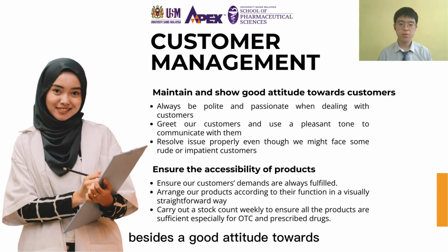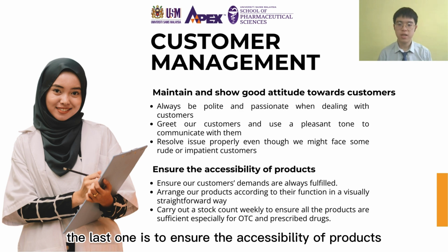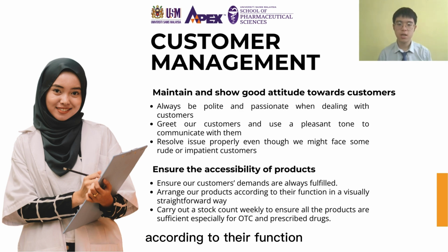Besides, a good attitude towards customers is also essential. For example, we should always be polite and passionate when dealing with customers. The last one is to ensure the accessibility of products. Therefore, we have to arrange our products according to their function in a visually straightforward way and carry out a stock count weekly.